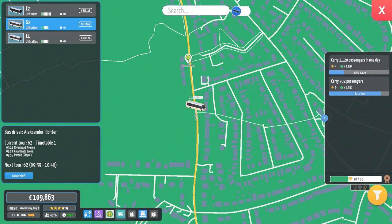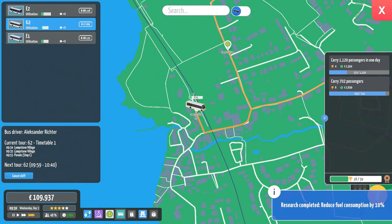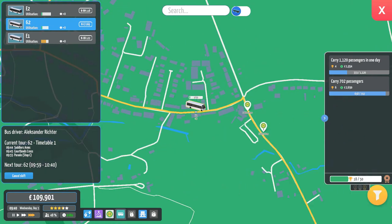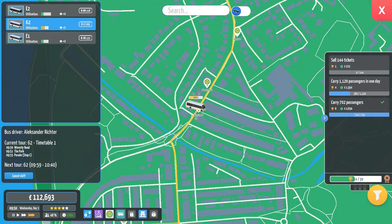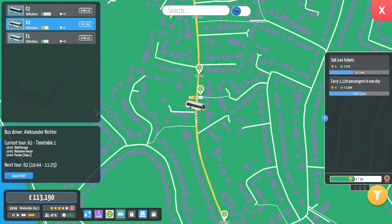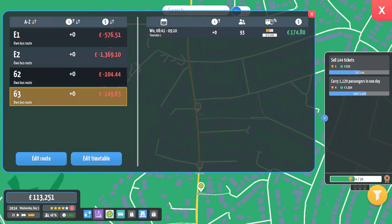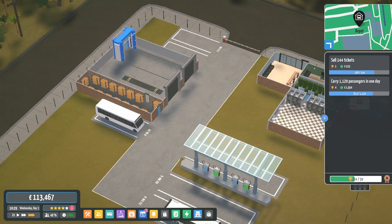In fact, people want a better frequent route. But yeah, I mean the routes themselves. What I can see is people do want a regular bus. In fact, I think I'm losing passengers. I am. Quite extensively as well. Oh dear. Let me think about that.